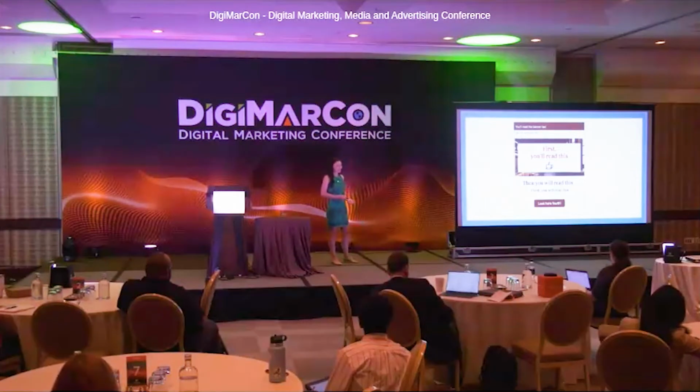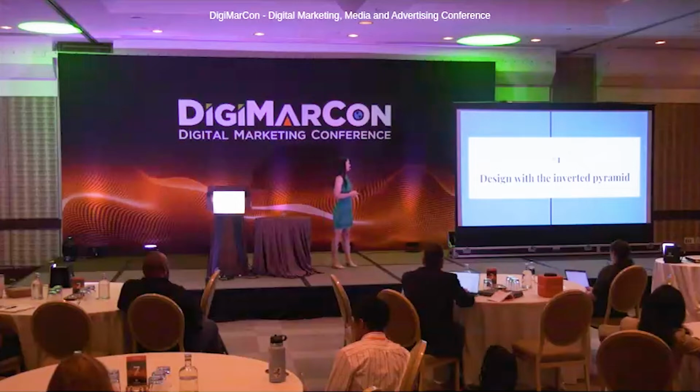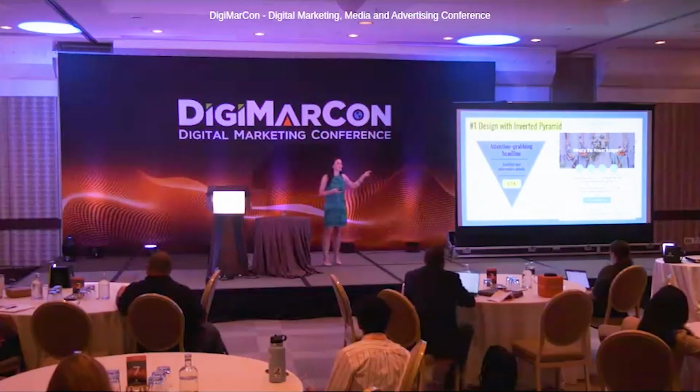Because it was designed this way, and it's following a principle that's going to be in our first tip, which is designing with the inverted pyramid of design. Literally picture your hands and flip it upside down. It's a triangle upside down. So the concept, first starting with an attention-grabbing headline, then exciting and informative details, and then moving on to the CTA, was really stolen from journalism.